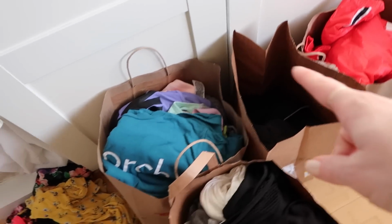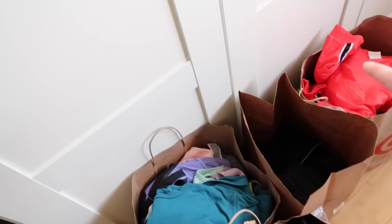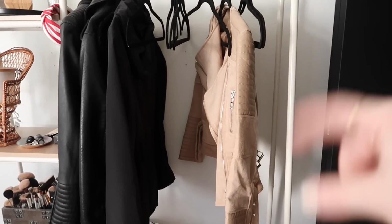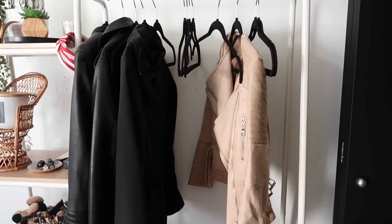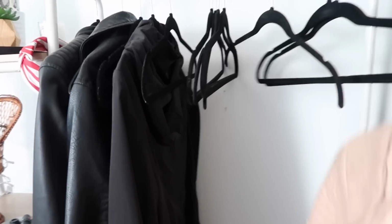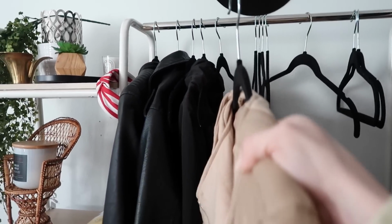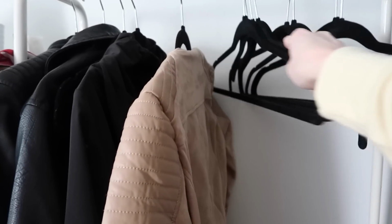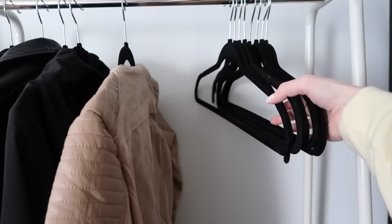So far this is my donate pile. So I've gotten rid of a ton of stuff. This is where all of my coats were on, and I took off the winter ones. These are the ones I'll probably still wear in spring and summer. And I think I'm gonna put all the coats on one side, and then I'll probably hang either some dresses and stuff on this side or things that I wanna take some photos in or whatever.